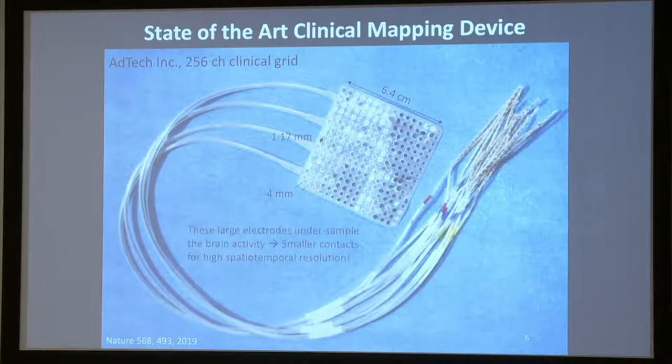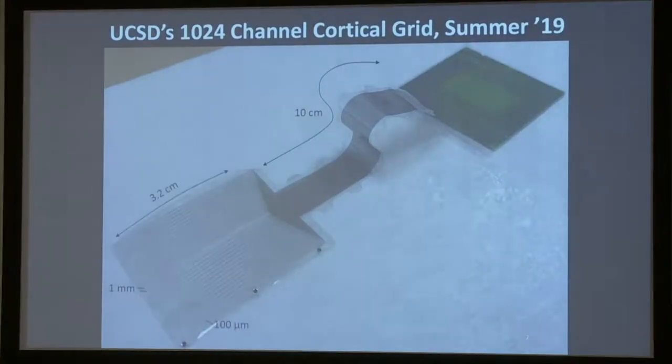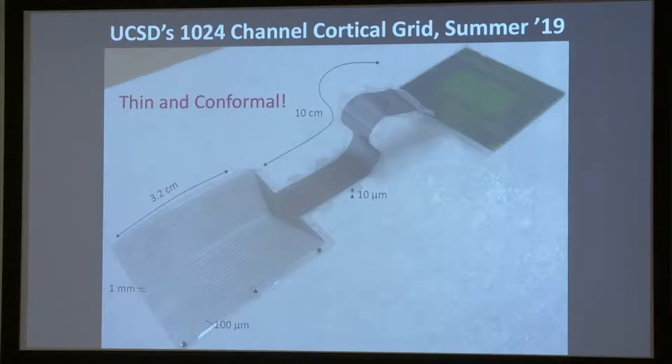But this clearly undersamples neuronal function, so if you want to include higher channel count, we would want to reduce the diameter and bring these electrodes closer together. When we do that, the impedances of these electrodes increase, and therefore the recording quality is compromised. What we're doing at UCSD is using highly electrochemically sensitive electrode materials that I will talk about today on very thin substrates. These are 10 micrometers thick, and they allow us to record in a 1024-channel capability over an area of 3.2 centimeters by 3.2 centimeters when we have a 1 millimeter spacing between the contacts.